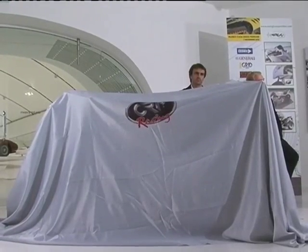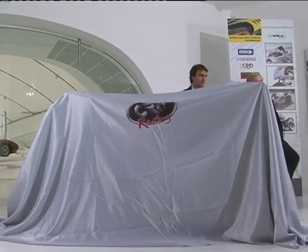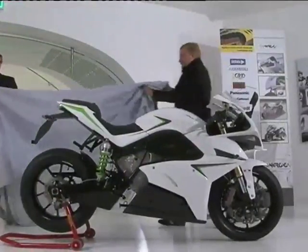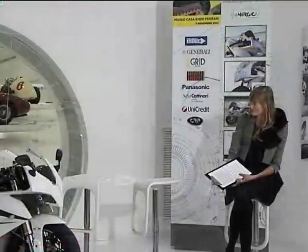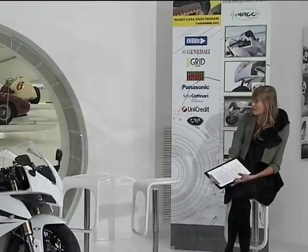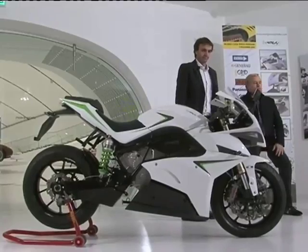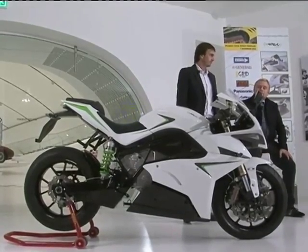Last year at EICMA Milan, we showed you the first mock-up of the electric Italian street bike, and now, after only 1 year of development, we are going to show you the first running prototype. So I will ask my colleagues Franco and Giampiero to show you the bike now. Giampiero Testoni, the chief engineer of the project, will start to explain to you in technical detail the project of Energica.